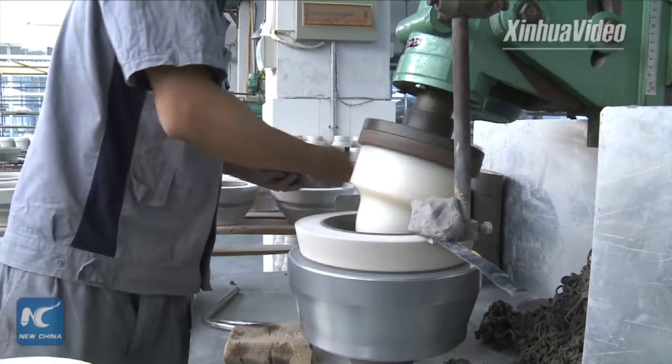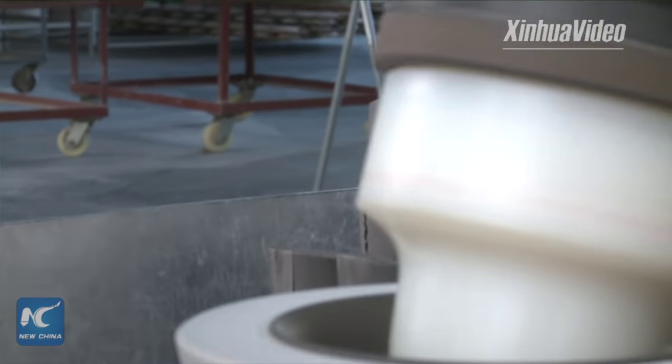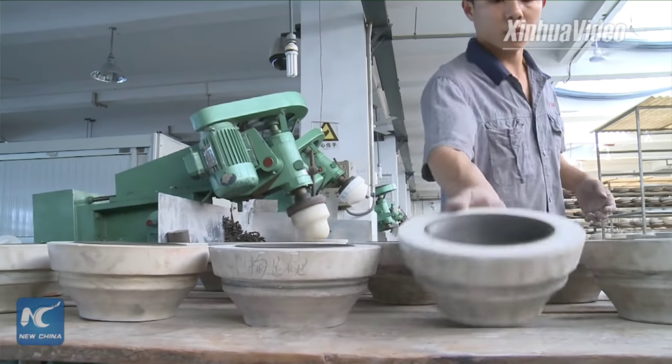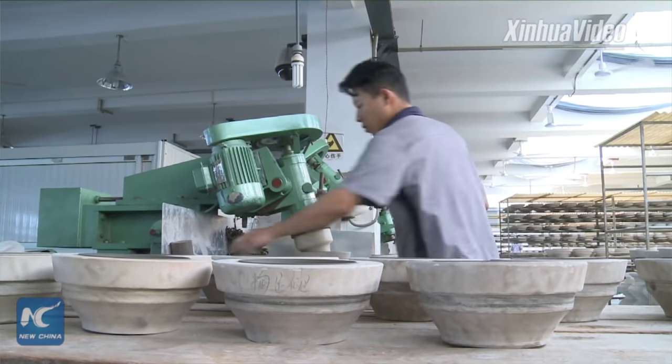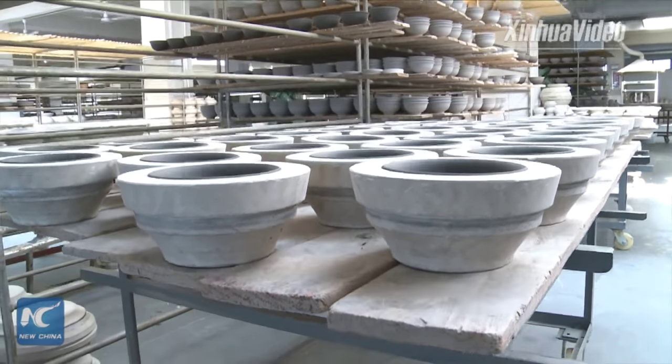So all these three qualities, hardness, strength, and heat stability, ensure that when we are using quartz-enriched porcelain products every day, they can have a longer life.